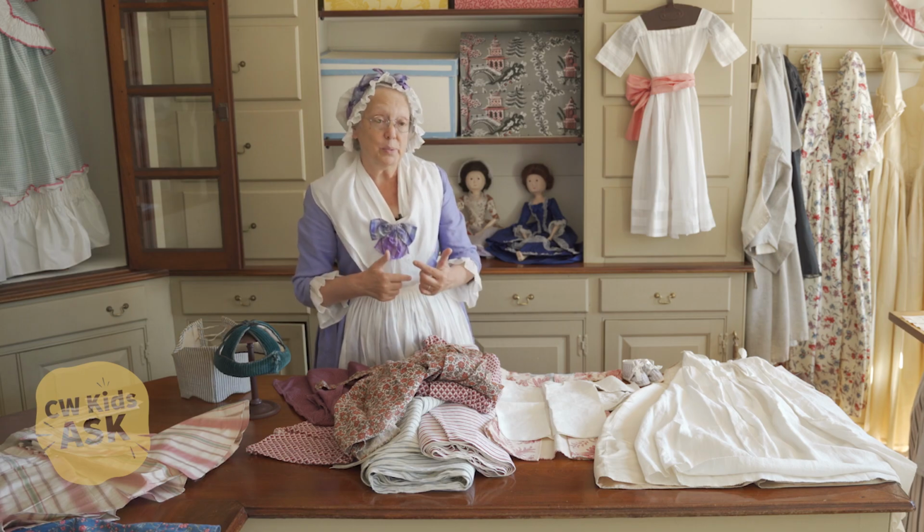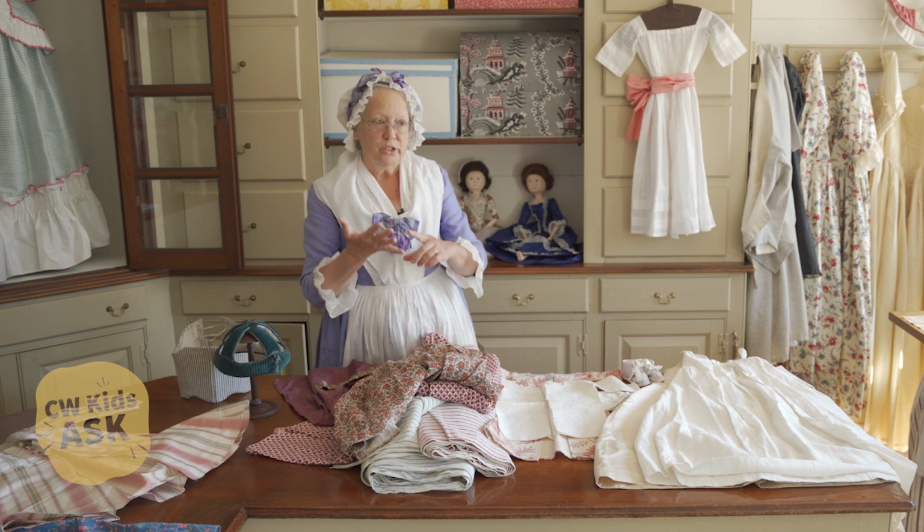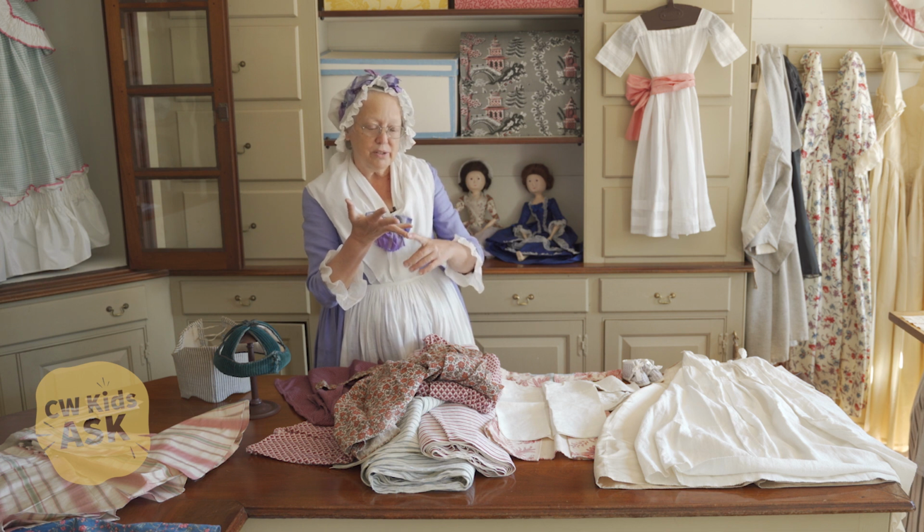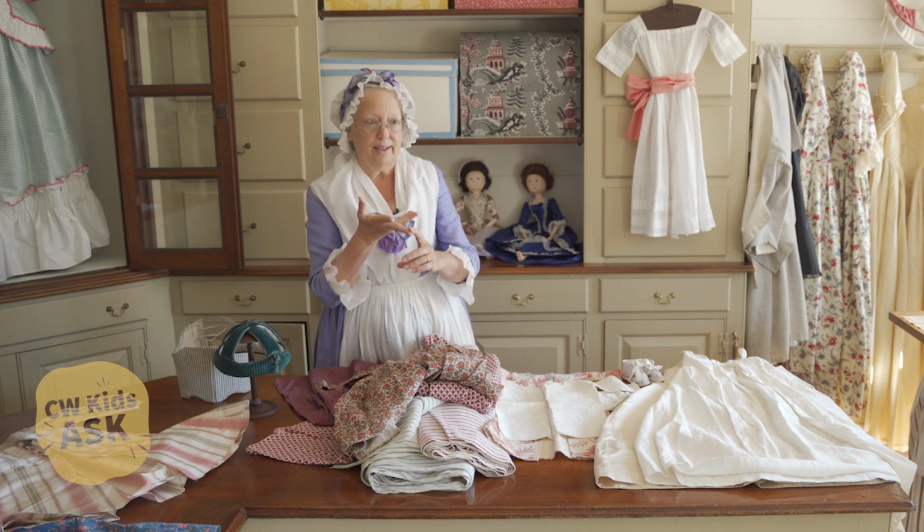You notice I have not mentioned that there's little boys' infants' clothing and little girls' infants' or babies' clothing or children's wear. And that's because the 18th century dressed little boys and girls, infants and babies and children alike.